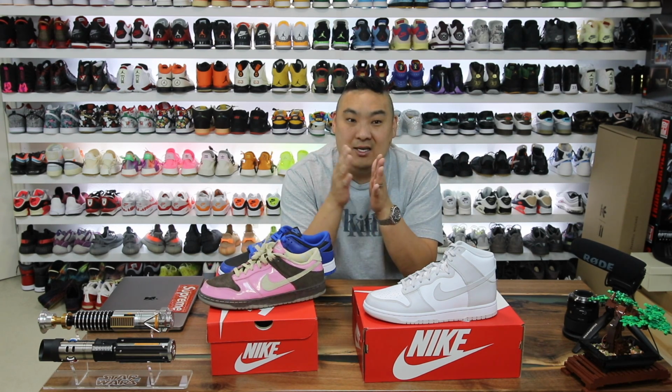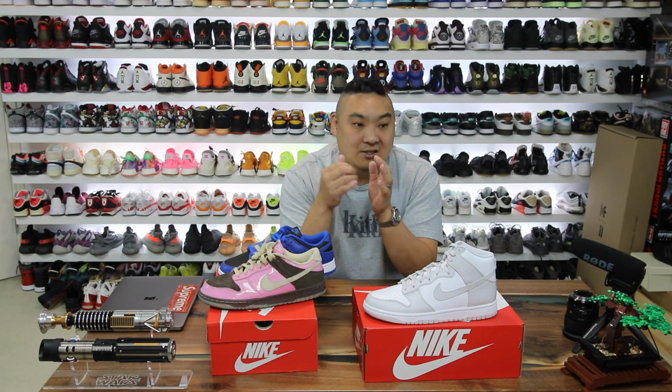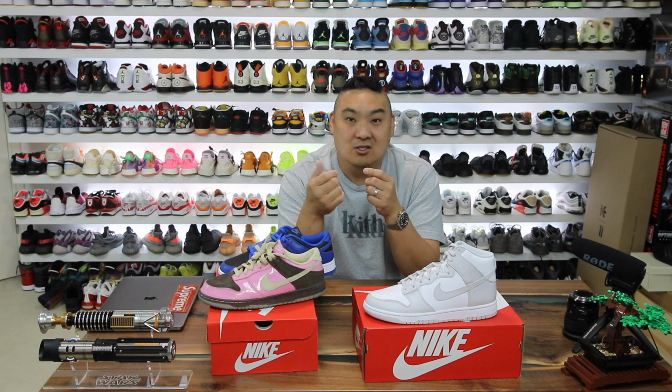Back in the day when Nike SB was starting out, they were releasing Nike Dunks in very small quantities just at skate shops. They didn't hit Nike.com. You had to know the skate shop or just go to the skate shop and wait in line. Back when the Tiffany Dunks dropped, I actually knew one of the owners of the Armory, which is a store that's no longer there anymore.